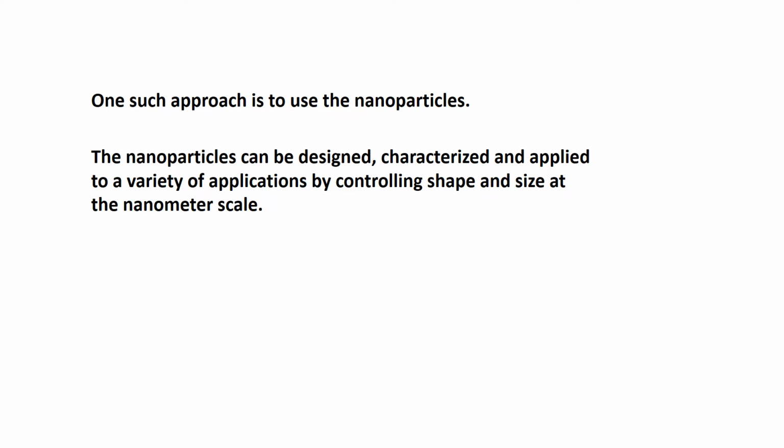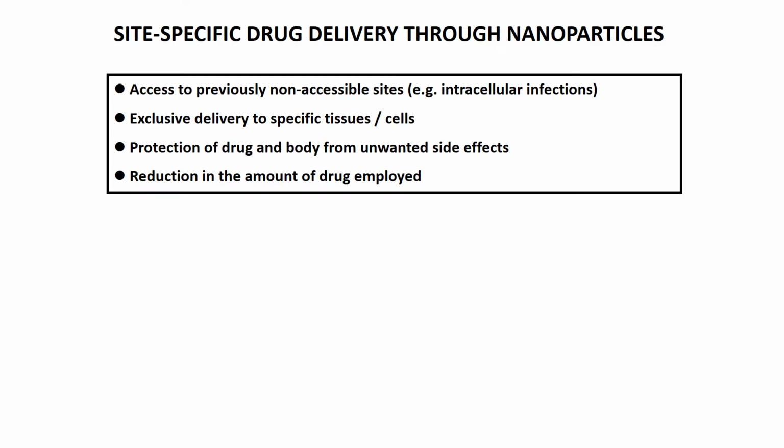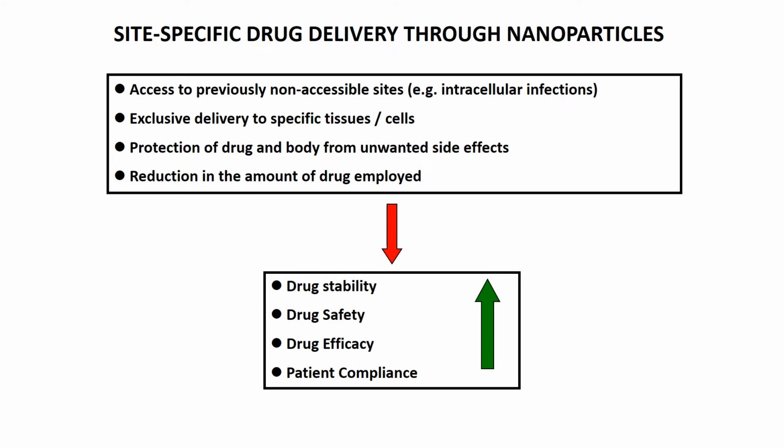The delivery of drugs through nanoparticles at the specific site gives access to previously non-accessible sites, like in the case of intracellular infections. It also ensures exclusive delivery to the specific tissues or cells. The drug is protected from the enzymes and the body is protected from the unwanted side effects of the drug. The amount of drug employed is also reduced. This all leads to an increase in the drug stability, safety, efficacy and patient compliance.